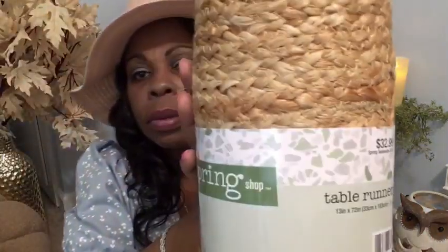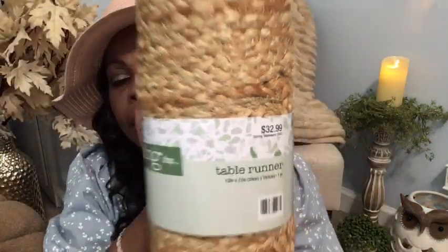Now, the original price was $32.99. Let me see, can I get that price up there to you? $32.99. I got it for 75% off. And I think I got it for less than $7, but don't quote me on that price. But that is all that I purchased from Hobby Lobby.